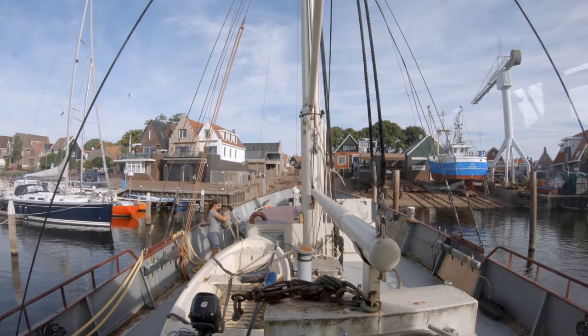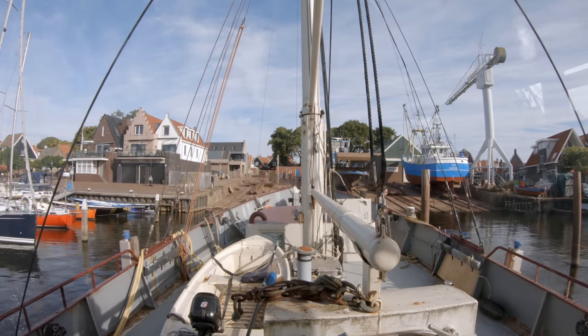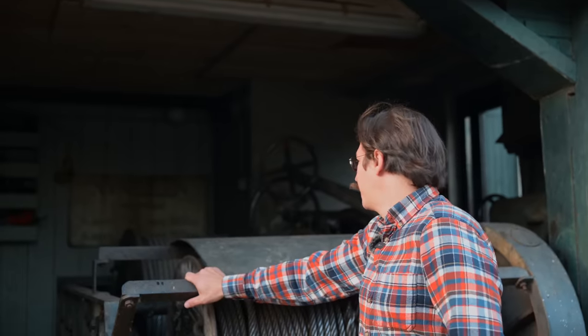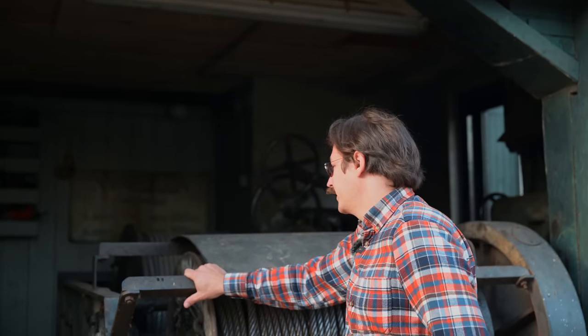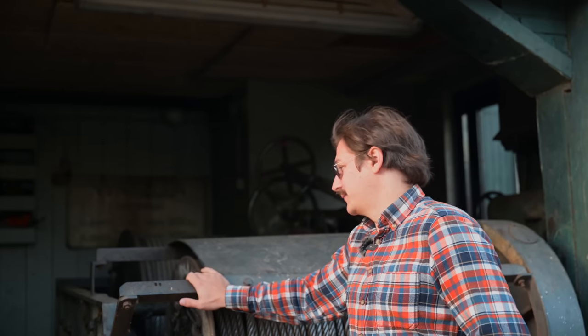So we finally made it on the cart, and now the time has come to take the boat out of the water. This is the most important tool of the yard, a big, heavy industrial windlass. And even though our ship is on the larger and heavier side for the yard, this windlass can handle it with ease.